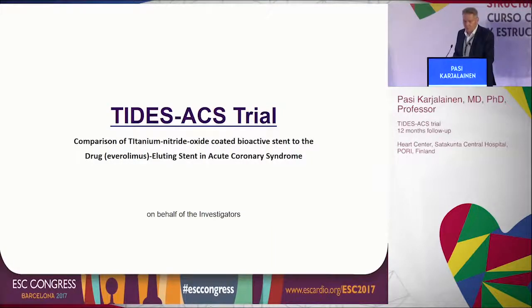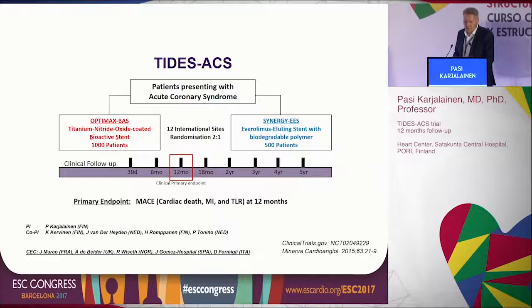So what about TIDES ACS? This is once again an ACS trial. We compared Titan Optimax against Synergy. 2-to-1 randomization. Primary endpoint, typical MACE, cardiac death, MI, and target lesion revascularization. This trial was actually presented in ESC this year as a late-breaking trial.